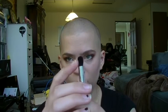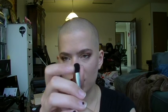Next Sonia Kashuk brush I want to talk about is the 116. You guys have seen this in tutorials before. I love the Sonia Kashuk 116 for really getting into the deep crease and applying dark shades of color. It works under the lower lash line too for really smoky looks or blending out the lower lash line. Again, because this one is a little bit shorter and denser, but it's still got that domed shape, it's going to be great for nose contour or inner corner highlight or pretty much just about anything you can think of. It's fantastic.